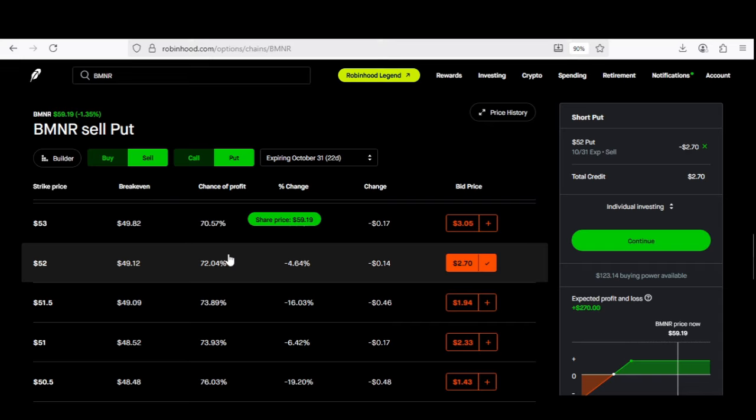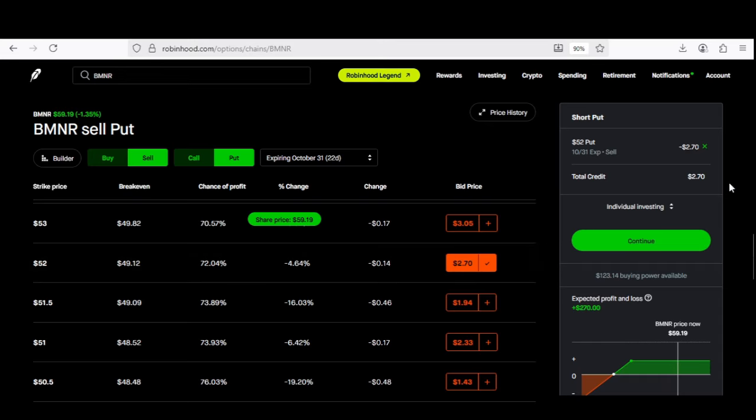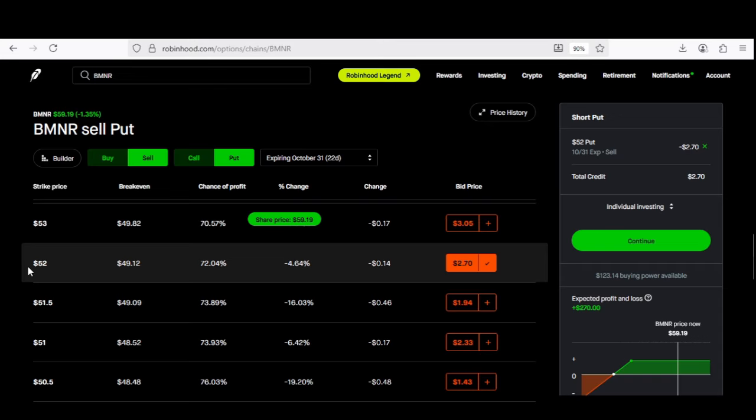The amount of money I'm going to receive by doing this option strategy, because it's an income generating option strategy, is going to be $2.70 or $270. That's going to be my money to keep no matter how the trade goes. Now, that $270 is going to represent a 5% income for me. Now, I did mention if the stock goes against you, you're going to now own 100 shares of BMNR at $52. Now, if the trade does go in your favor, then you're going to get to keep this $270. Your $5,200 is going to be released back to you.